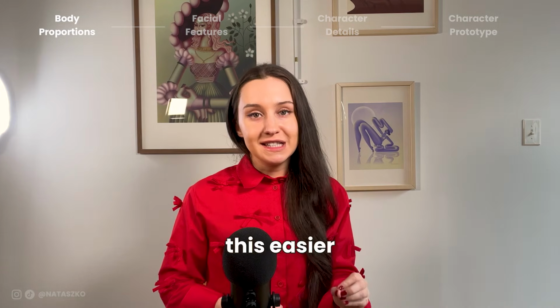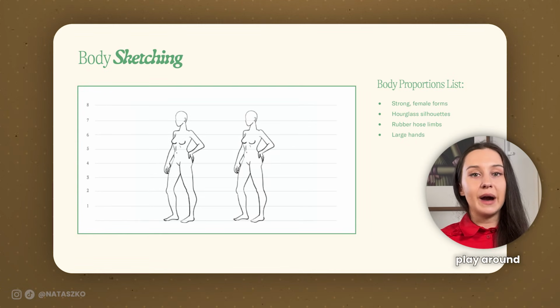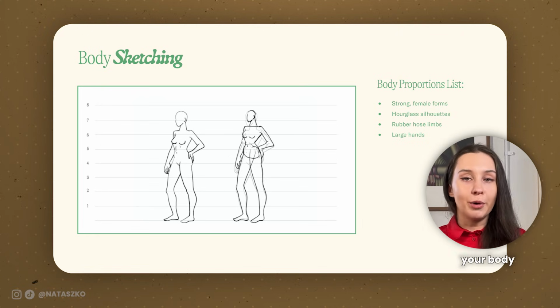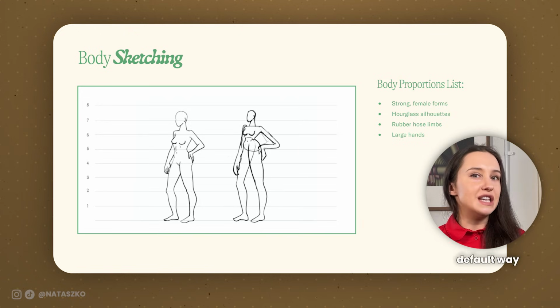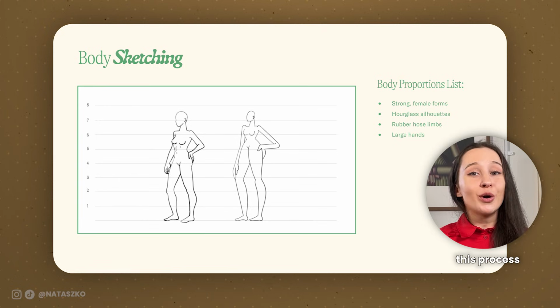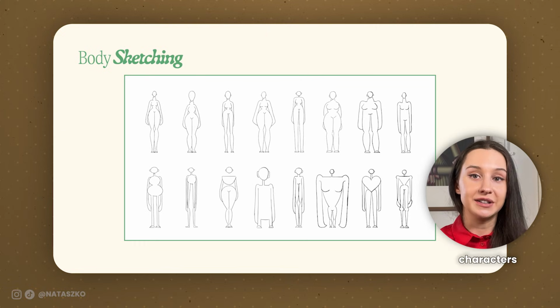So to make this easier for yourself, I'd recommend starting with a base reference image and just start to play around with manipulating the proportions and forms, keeping in mind the elements from your body proportions list. Do your best to incorporate these elements into your sketch, even if it feels a bit unnatural. We all have this default way of drawing, and our aim should really be to break out of this and try something new. And remember, this process should be fun. Feel free to get as crazy as you like with your tests. There are an unlimited amount of options and variations when it comes to drawing an illustrated character's body, so feel free to play.